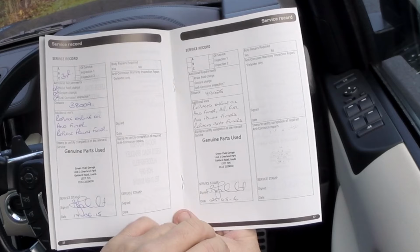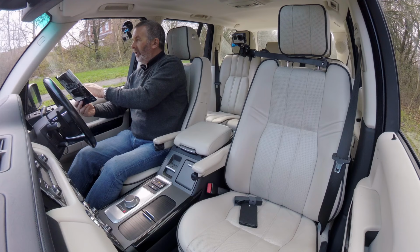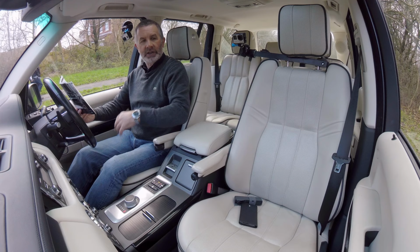49,025 on the 25th of 5th 2016. And although it's only a minor thing, replacing the seat filters, we've done them ourselves in the past, but these are heated and cooled seats, so it draws air in from underneath, heats it, and then blows it through these perforations.